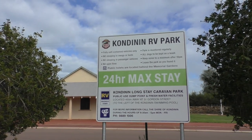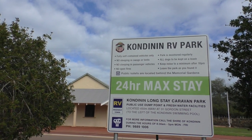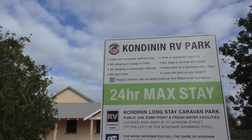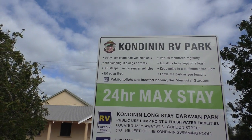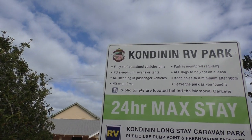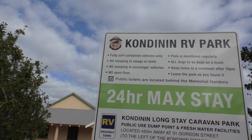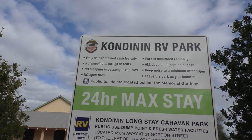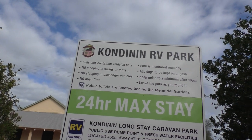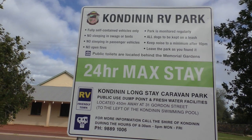So it's only a single night here. And of course, fully self-contained vehicles. Okay, no swags, no tents. No sleeping in passenger vehicles, no open fires. Okay, so that is fairly straightforward. Just one night in town, but also useful to know.